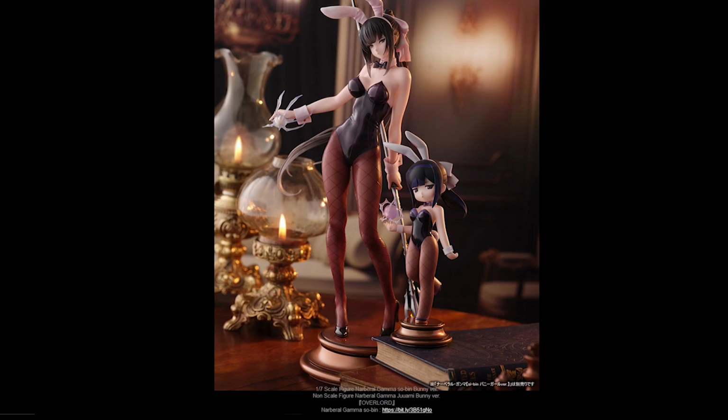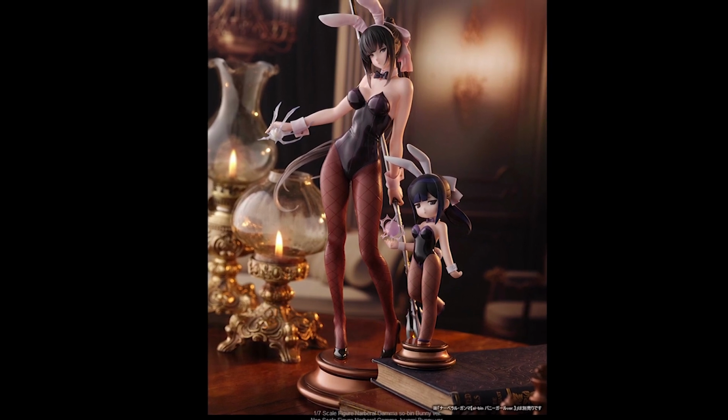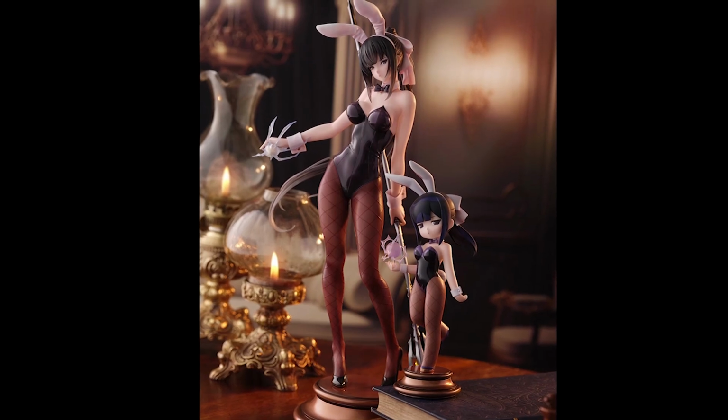I'd seen this pop up for pre-order and they come separately. I'm a little disappointed about that because I feel like conceptually the two together are super cute. Perhaps they could have sold them separately, but you get a deal if you buy them together. That's what I would have done anyway.